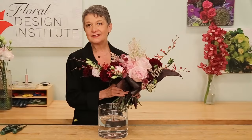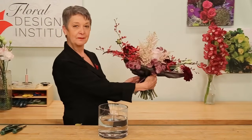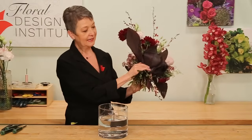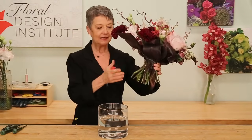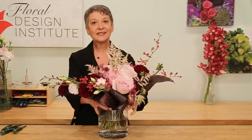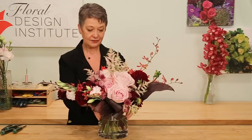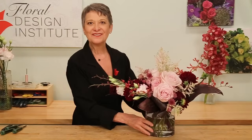The finished bouquet is lovely. It looks good from the front and from the back. The mechanics are concealed. You don't see any of the floral netting. So I cut the stems down, and I'm just going to set it in water. So you can do this days before the wedding and just set it in water and put it in a flower cooler. But I want to add one more bit of fun.